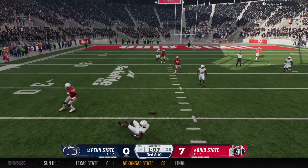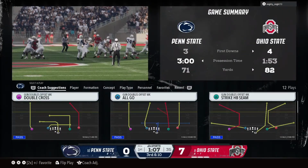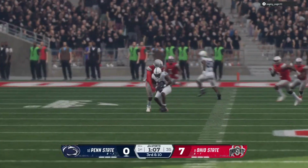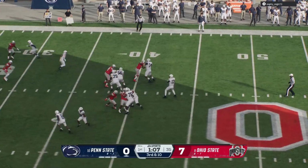And it'll be incomplete. This defense is physical in pass deep. Well, they were trying to sneak him out of the backfield that time into the passing game, but that did not fool anybody on defense. What a hit, forcing that incompletion.